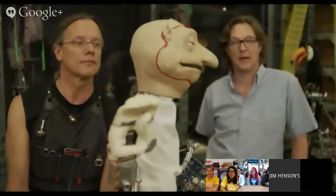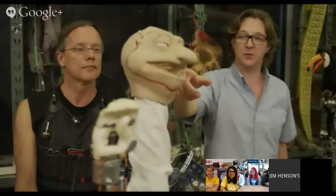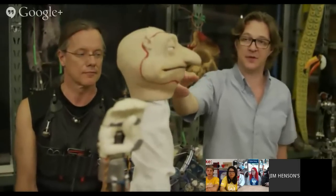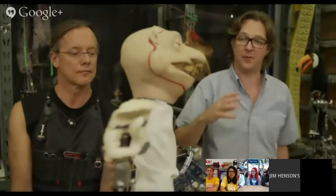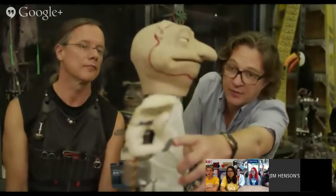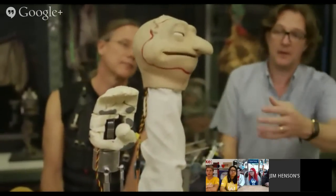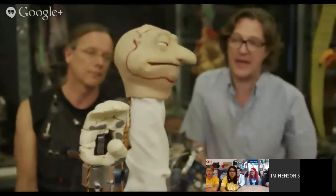Yeah, this is a head. We're just working on a new project. Actually, we're developing a new project here, and this is a head from that new project. And basically, underneath the head is something like this, and you can see we've actually created, in a sense, mimicked the puppeteer's hand.